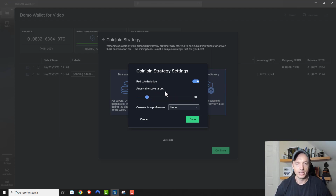Anonymity score target. So this is how many other CoinJoins will be combined with yours, and I'll show you what that means later on in the video. But basically, the higher the number, so 51 is for maximum privacy, but you can go all the way to 300. So this would be like optimum privacy, but it will take a long time for this to happen. So just something to note. It could take weeks in order to process this.